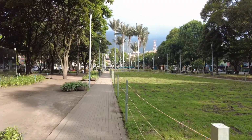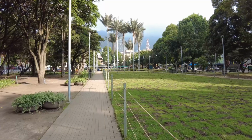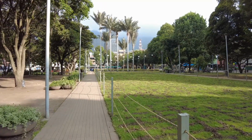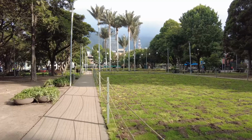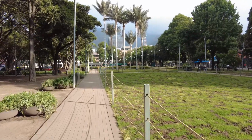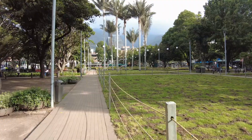Oh, savor this moment right here walking through the park. The sun has come out between two clouds. I'm looking at it right now, and judging on where the clouds are, the sun may be out for a whole 3 or 4 minutes, which in Bogotá is a blessing.